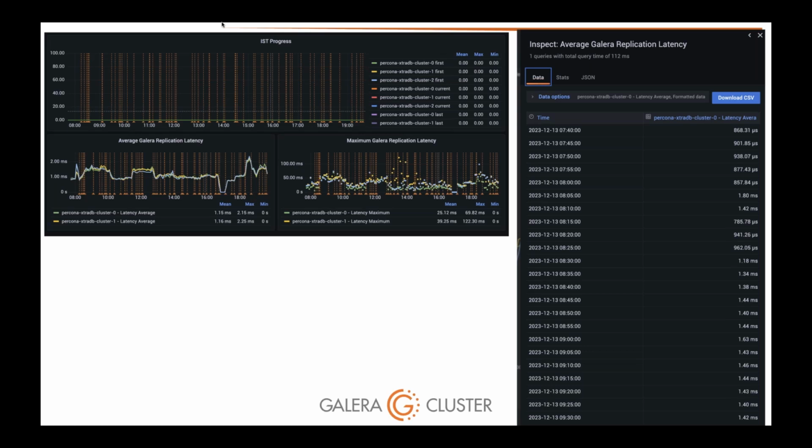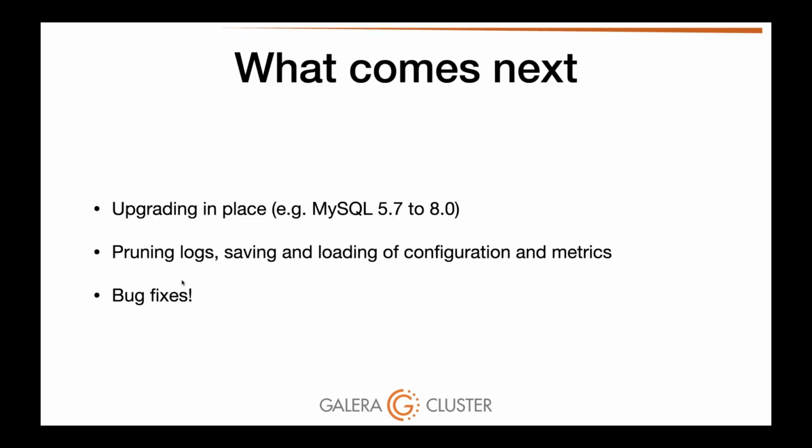That's how you can deploy and of course monitor with Galera Manager. And what really comes next is upgrading in place. We think that's something a lot of users would like very much, to basically sit there and say, I'd like to move from 5.7 to 8.0, which is why we haven't deprecated 5.7. You can still deploy 5.7. Things like pruning logs. So far, we have log retention of 30 days, and this is not something that you can configure, but you may want to prune it or even save it longer. Saving and loading of configuration and metrics is something we fully expect to happen. And of course, bug fixes.